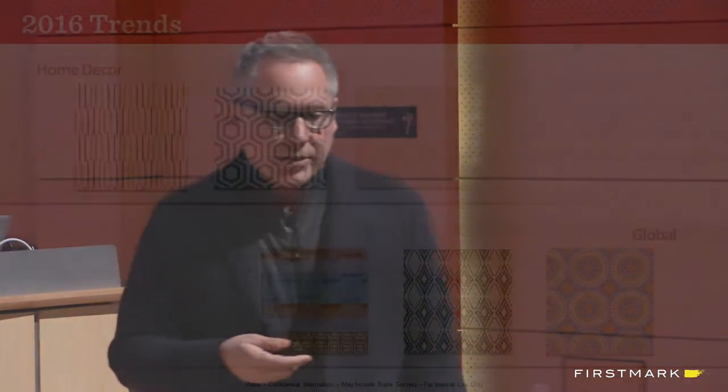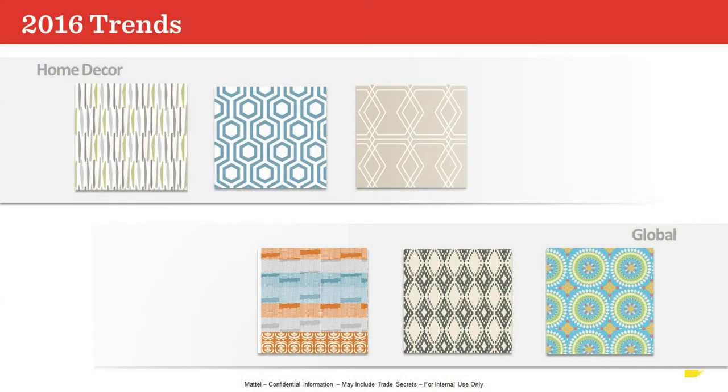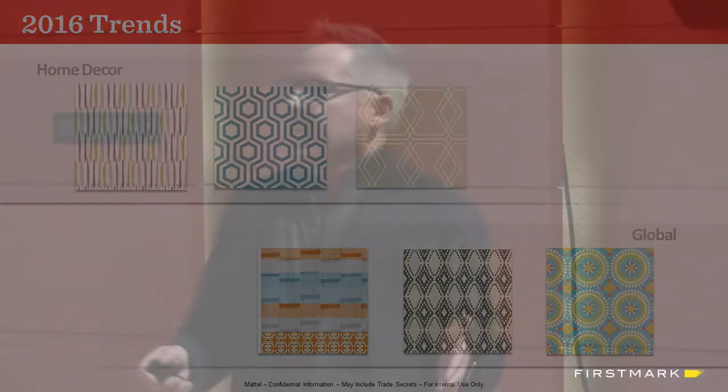And then also we're inspired by what's happening in trends in home decor, because if you think of some of the things we develop, they're rather large and substantial, and they take up a lot of room in your place, so you better like looking at it for as long as it's in your house.